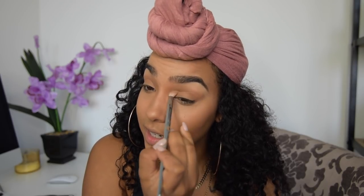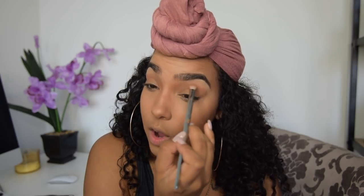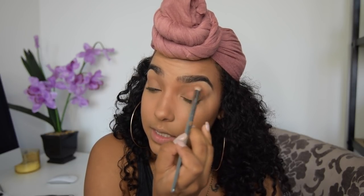Which is so much the same color as me. Don't you hate that? You see a pretty color and you're like, oh wow, that's so pretty, but it's the same color as my skin, so it's not gonna show up. So I'm gonna take a little bit of this darker brown and fill it in a little bit. So we're just gonna start with a darker color. You'll be able to see that.